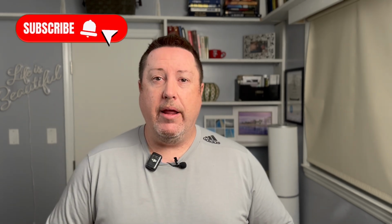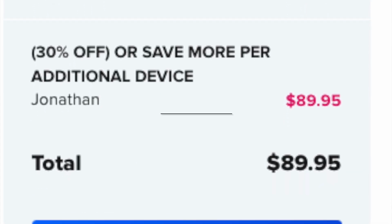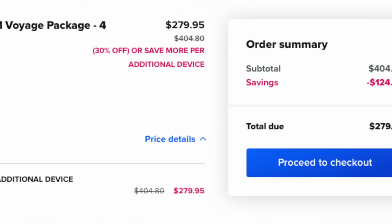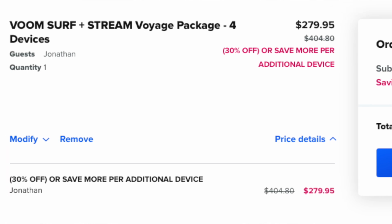If you know you're going to get the internet, go ahead and get it for that 1, 2, or 4 devices. In this example, booking it 4 devices under one person compared to one person each of their device is still going to save $80. One person at $18 a device is going to be $360. $90, $180, $360. If you book 4 devices under one person, it's only going to be $280. So an $80 savings. I would much rather use that extra $80 for something like leaving some extra tips to people that are deserving on the ship or something of that nature.